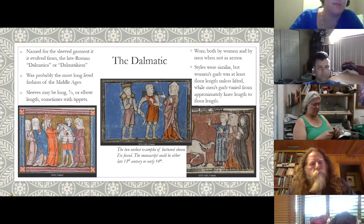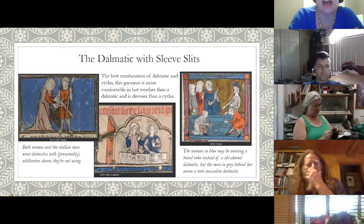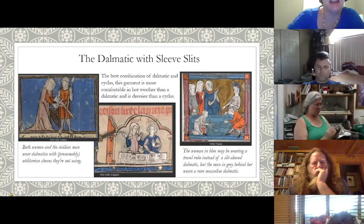One variation of the dalmatic had slits in the upper sleeve, or where the sleeve attached to the body of the gown, so that you can have sleeves on your dress without necessarily putting your arms through it. And we've got four different depictions of that, which gives us a nice variation.